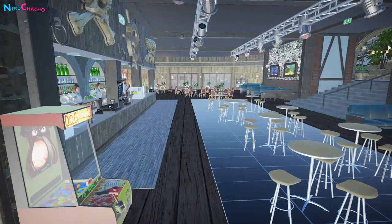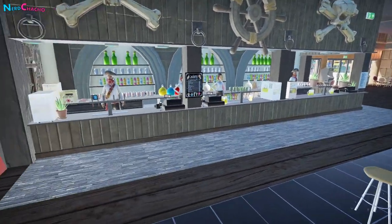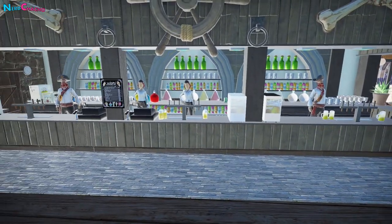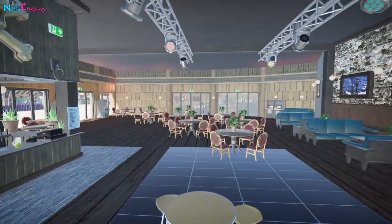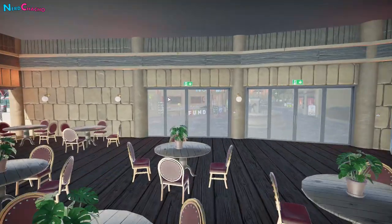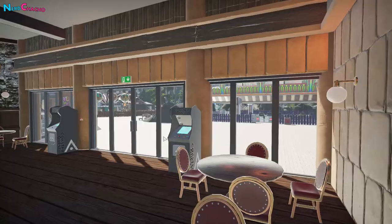This is the pyramid through this side. And then you've got the bar area here. Of course, the bar area is completely kitted out with all the amenities that you'd expect to find in a bar. And then as you walk through, it starts to turn into a bit of an adventure style theme. And that's because the inside of the dome, the pyramid is like that.